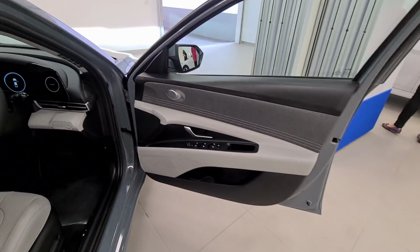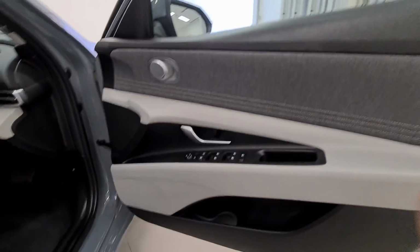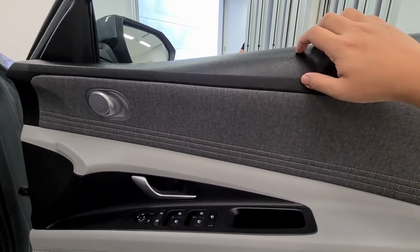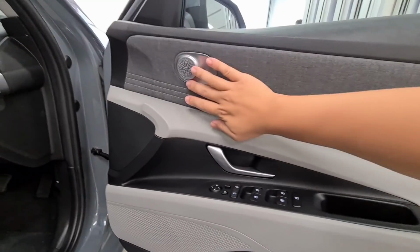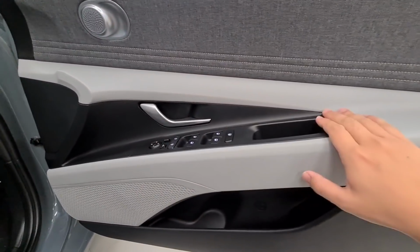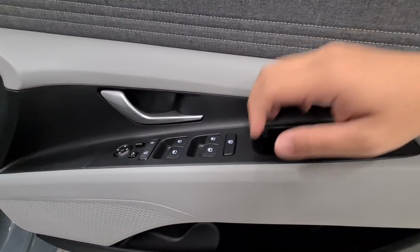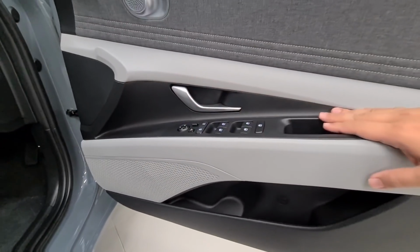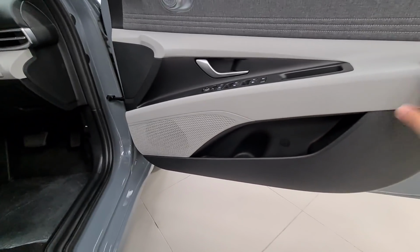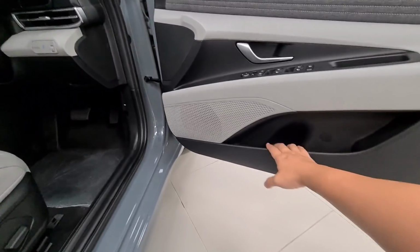All right, so here, this is the door part, and what we see here is fabric finished, but on the top here, this is hard plastic. This tweeter here with the metal surface, the door opener. Here, this is just a black grade of plastic, and yeah, it's the door card. This is the door pockets.